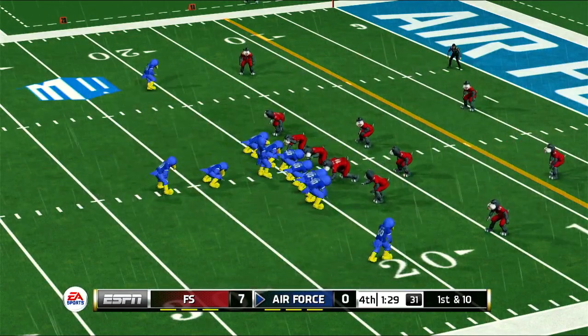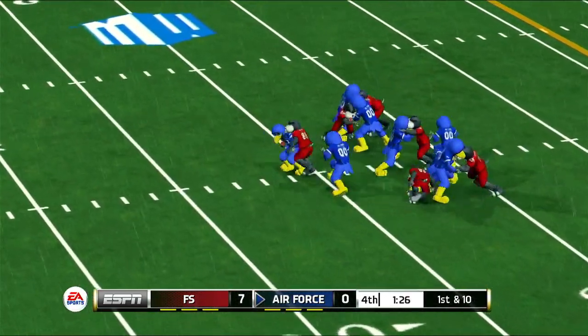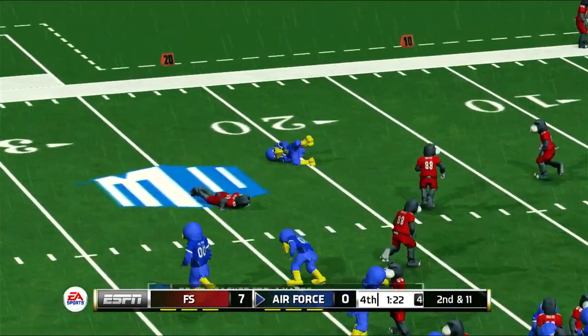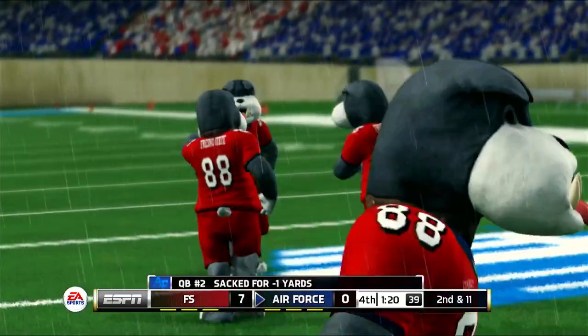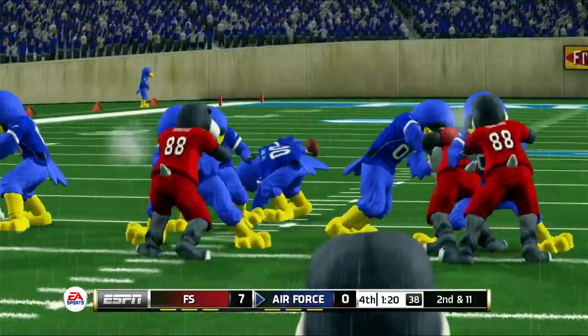Now let's see if the third time's a charm down here in the red zone. Now he's scrambling. And he's sacked. He just blew past the blockers and dragged the quarterback down. Boy, excellent play by the defense here. A few extra seconds and those receivers might have been open.